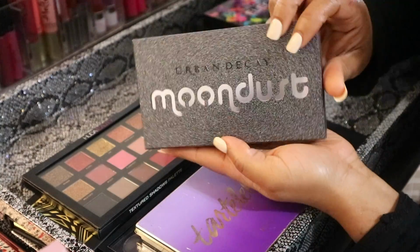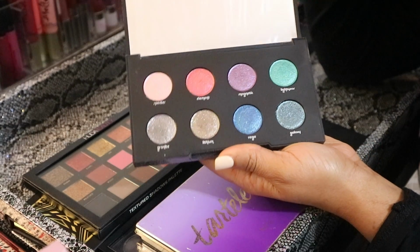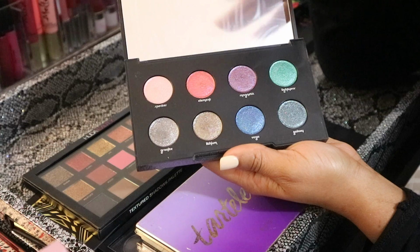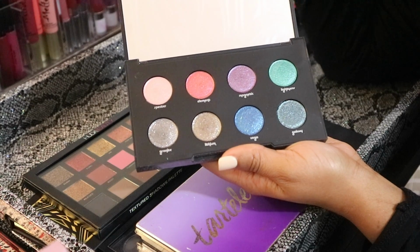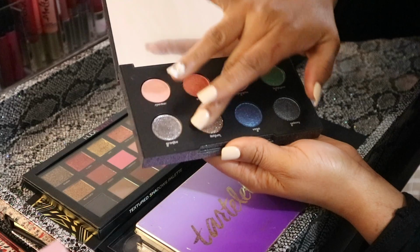The next one is another Urban Decay colored palette. This is my go-to night palette. I love these new shadows that all the companies are making, like the textured shadows, the moon dust Urban Decay has, because I love glitter looks, but I don't always like the mess of glitter, especially if you're rushing to go out. And if you look at these, let me pick one.